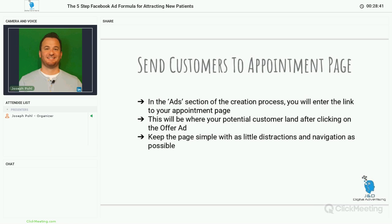Now, the last step of this is sending customers to your appointment page. So once you've created that irresistible offer and you're sending it to that custom audience that you kind of already built up a relationship with, now the goal is for them to set up an appointment with you. So if you have an appointment page already set up on your website, if you don't, there's some great services out there that you can use to create a simple appointment page. One of them that I'm very familiar with that I use is called Lead Pages.